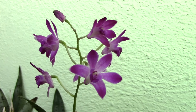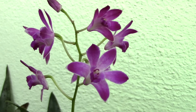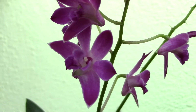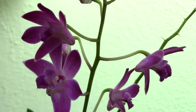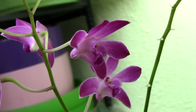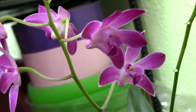My problem with this guy is, although he's beautiful and he smells like honey, really pretty, the flowers really don't last that long for me. I don't know why. Of course, the blooming time can extend to over a month, but each individual flower lasts about 2 weeks or 3 weeks for me, so it's really not that much. Other than that, he's just a favorite of the spider mites, but I still like him and he's a good alternative for the Dendrobium kingianum if you're struggling with it.